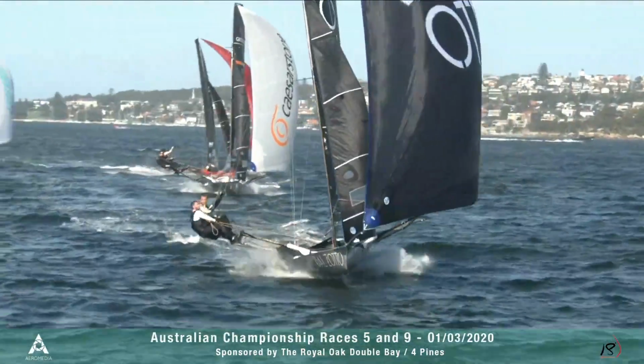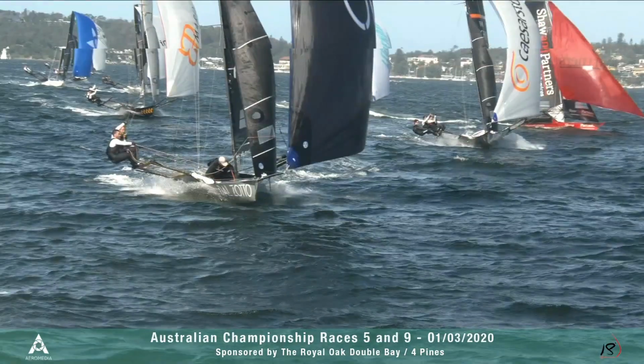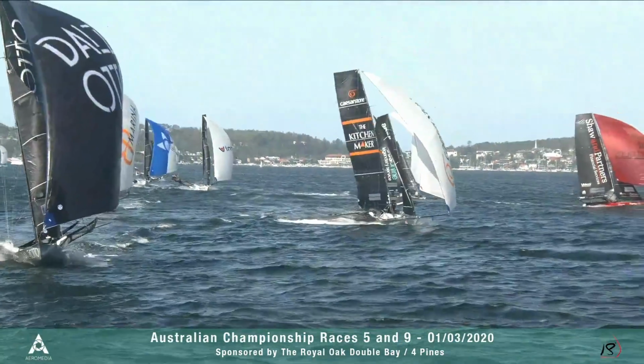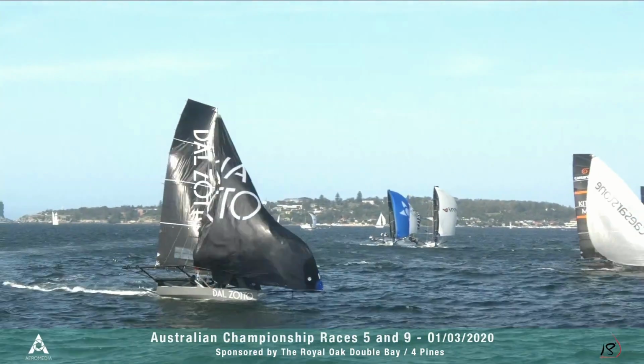And we're going to watch Del Zotto here. There's a few waves from us, but much bigger waves from other passing boats. So they're going to have to work out how to do this. Here's Del Zotto with all the rest of the fleet inside deciding to go. Del Zotto goes now.